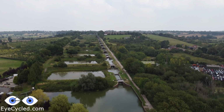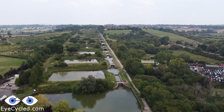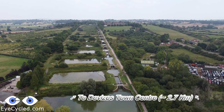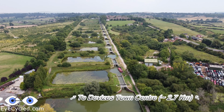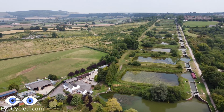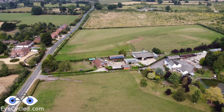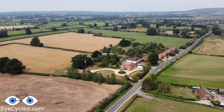The locks come in 3 groups, and the group of 16 you see in these pictures form a steep flight in a straight line up the hillside and are designated as a scheduled ancient monument, although they are only a little over 200 years old. It's quite speedy on a bike, at least going down, but on average it takes 5 or 6 hours for a boat to get all the way up or down the hill. That's a lot of work for a person on the boat operating the locks.